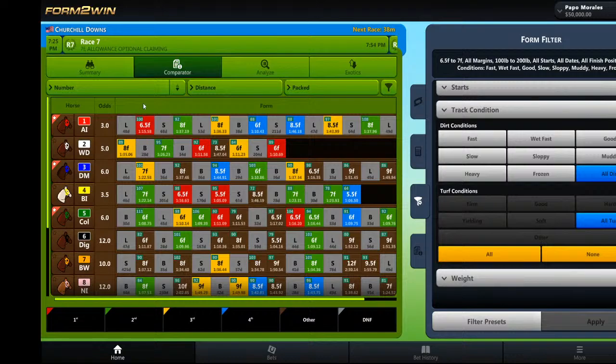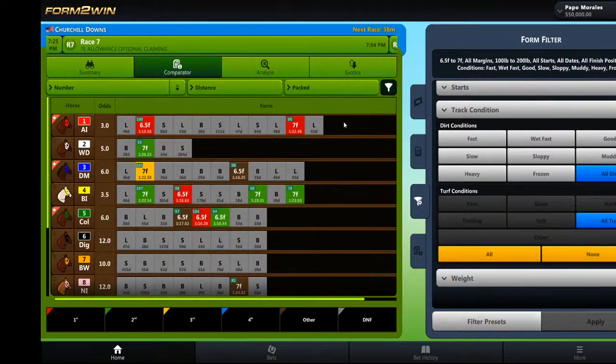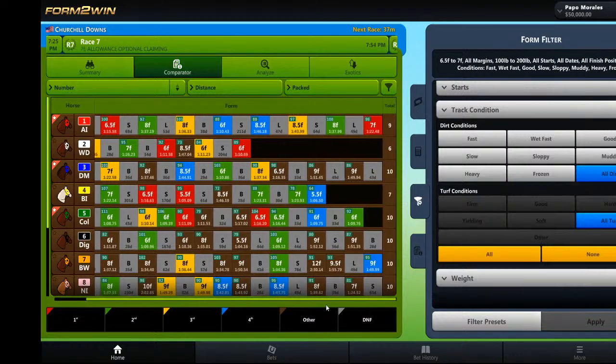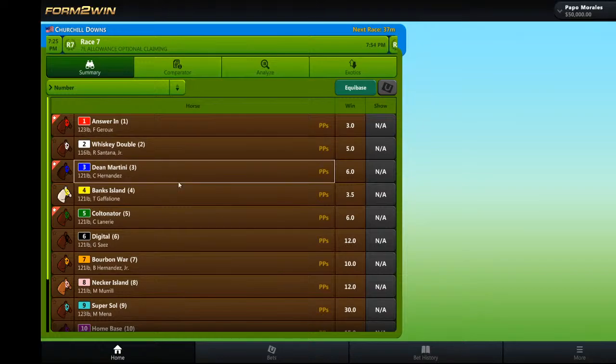And actually, that was his first win in a while, as you can see, red. Dean Martini actually hasn't won in a while. As you can see, we don't see any red in through here. But he fits as well as the 5. Let me take a look at the 5 real quick. So the 5 will be stretching out to 7 furlongs for the first time. Horse has got several seconds. He's got 2 firsts.